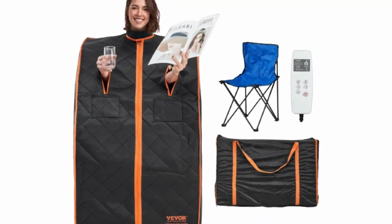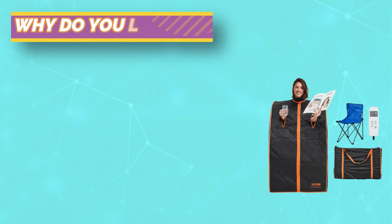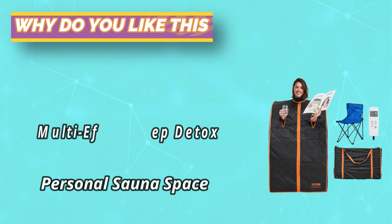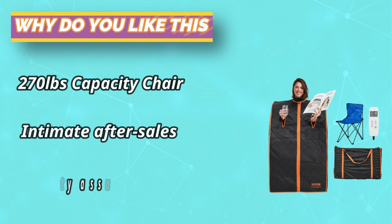Equipped with a multifunctional handheld remote control, it offers temperature control in the range of 104 to 167 degrees Fahrenheit and intelligent timer settings from 1 to 60 minutes. You can choose your preferred temperature and duration to fully enjoy the sauna experience.